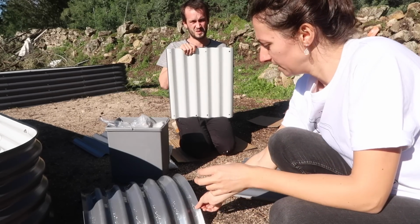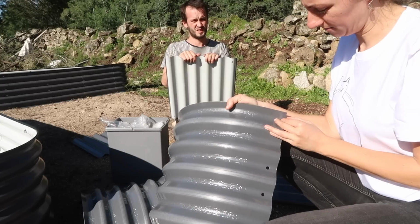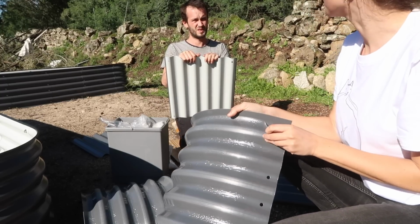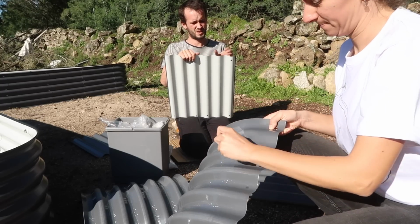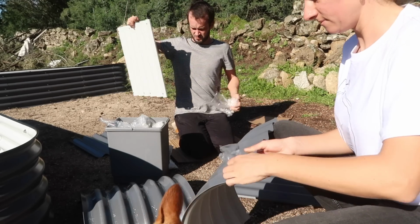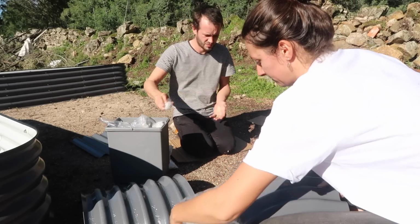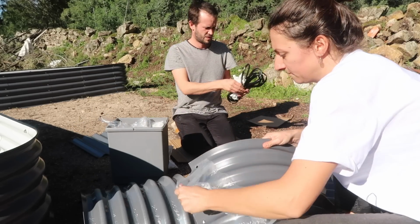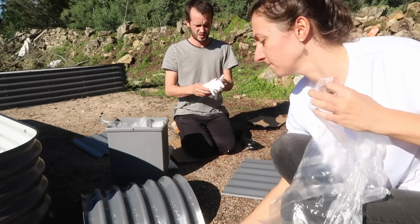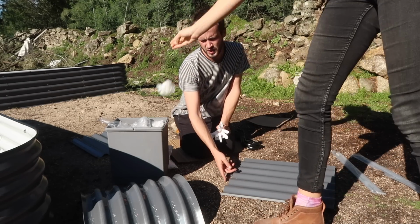So on to bed number 3. First thing is take off the protective plastic, which was quite satisfying. It is, it's very loud though, isn't it? There are gloves in the box for handling it because the edges on the side are quite sharp.